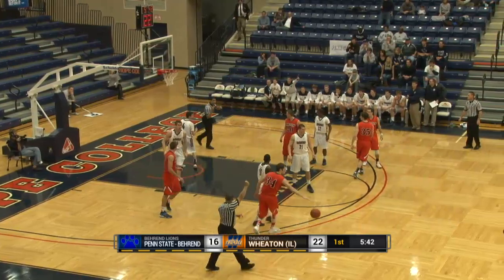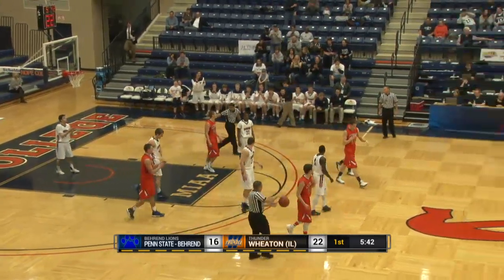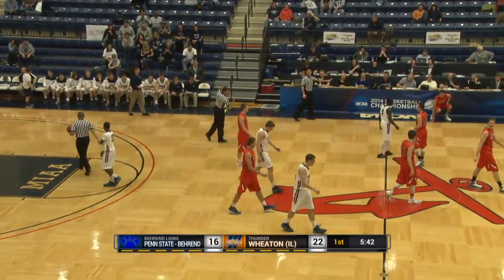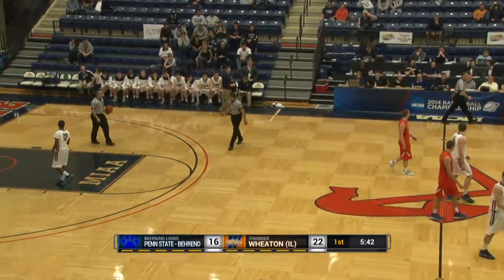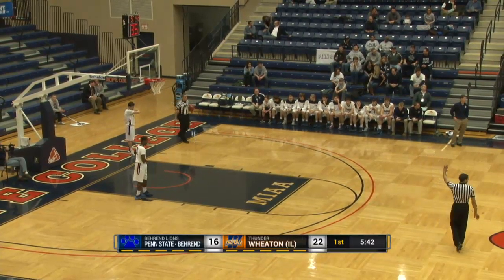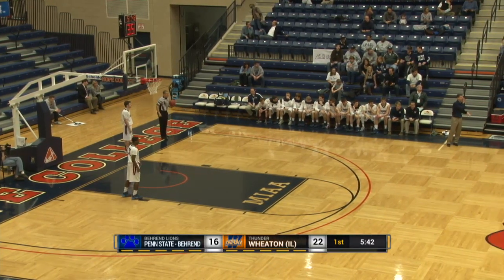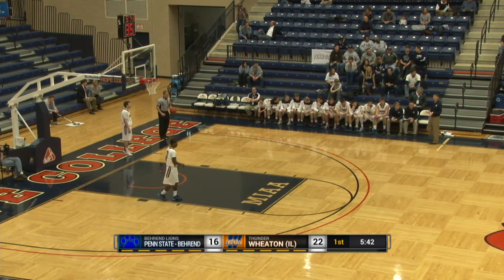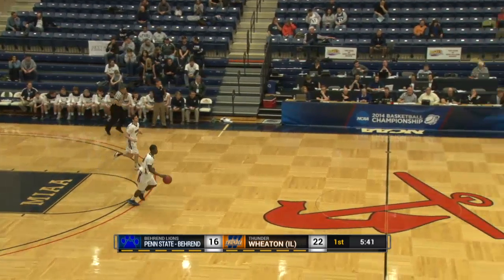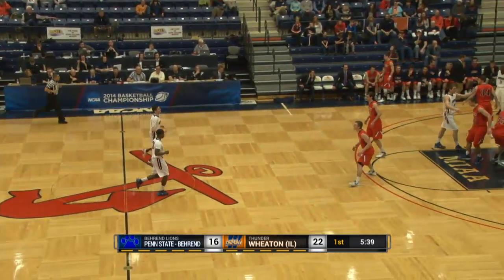Oh, another foul, man. Oh, no, that's going to be offensive on Haynes. Illegal screen they're going to give him. That's a huge possession for Penn State. Yeah, we got under 6 to play at 5:42. 6-point game. Let's see if Penn State can get this within maybe 1 possession or a 4-point game. No doubt.